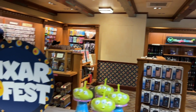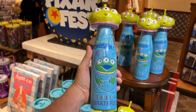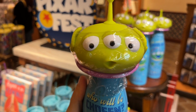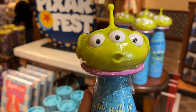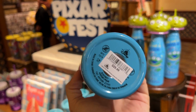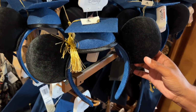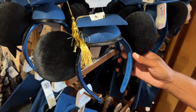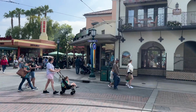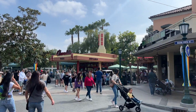Popped into another store along this line and we saw this display for Pixar Fest and this water bottle. We haven't seen this yet, I don't think. Price, $29.99. In this store, we also found the other style of grad ears, which is the headband style as opposed to the hat style. We popped out of that store now, and before we go into the Five and Dime, which is straight across here, we need to go over to Oswald's.